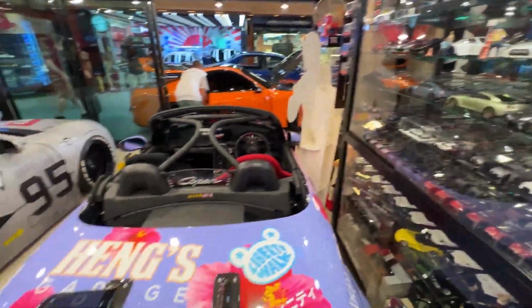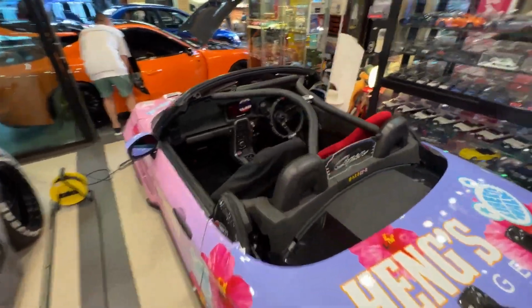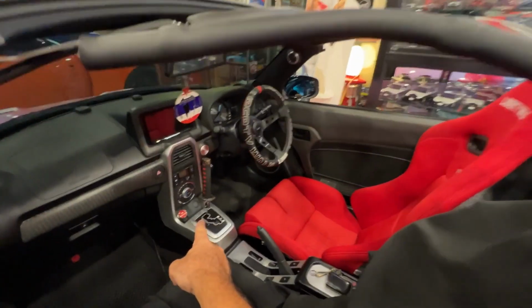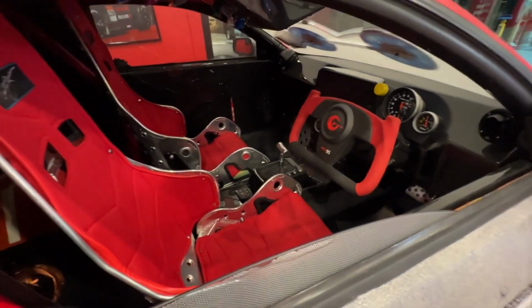It's unbelievable, dude. I love that his shifter is a samurai sword. The interior on this thing is pretty wild.